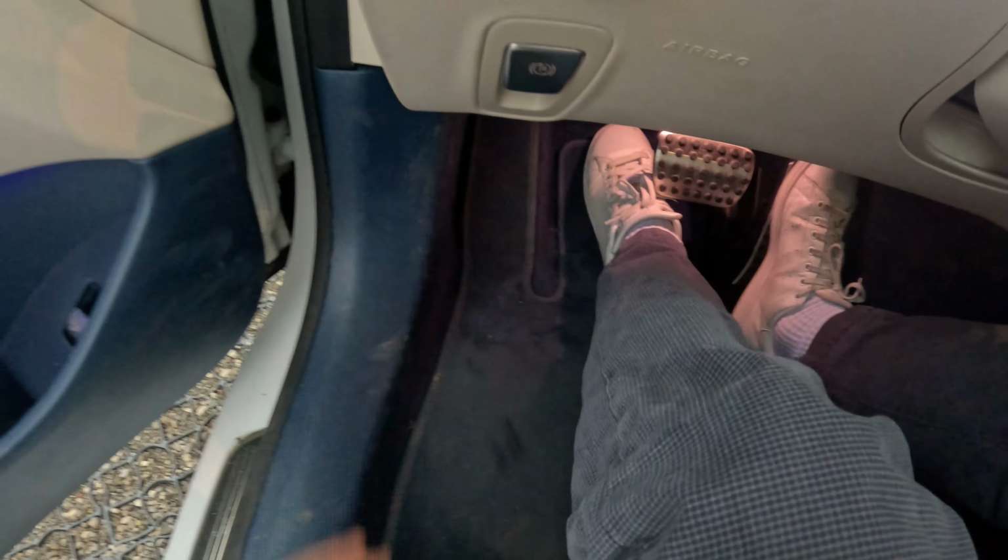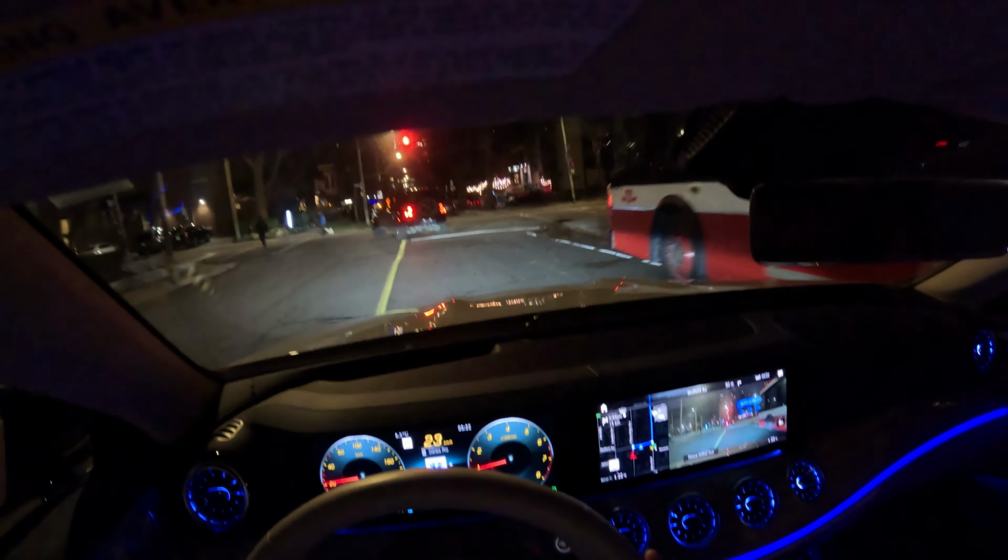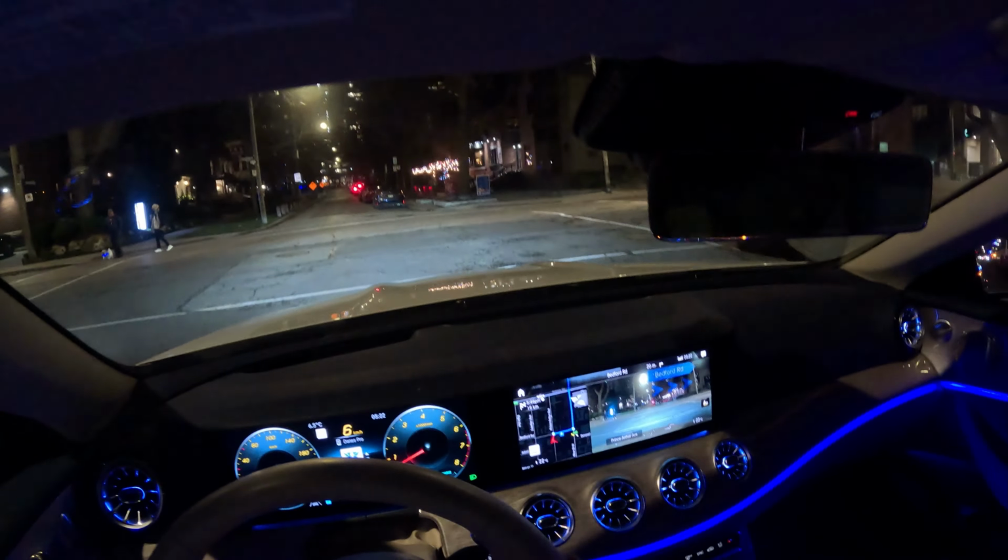Okay, here we are in the E450 Cabriolet all-wheel drive. Head onto Bedford Road and then turn left. And so what I want to say here is this car is absolute luxury. Take a look at that.